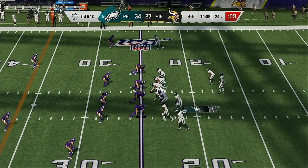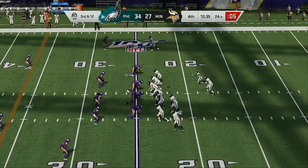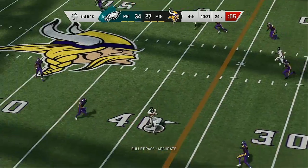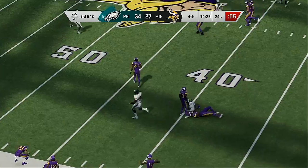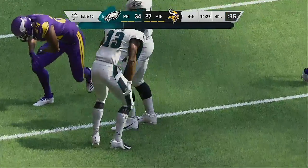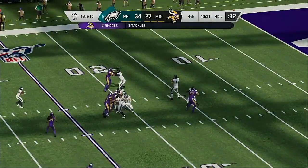An extra defender in the secondary for the Vikings here on third down. From the gun, it's Wentz. Aguilar has it. And down he goes, but he takes it up to the 40. It's a gain of 16 and an Eagle first down.